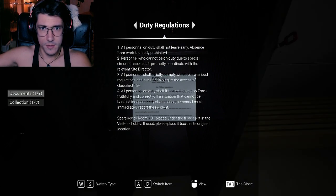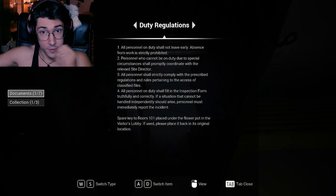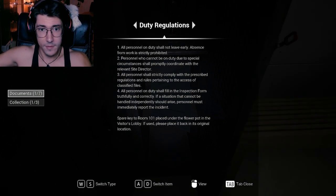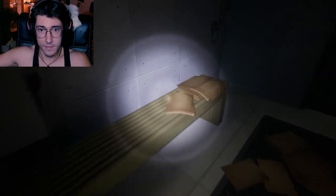All personnel on duty shall leave early. Absence from work is strictly prohibited. Personnel who cannot be on duty due to special circumstances shall promptly coordinate with the relevant site director. All personnel should strictly comply with the prescribed regulations, blah, blah. Okay. Spare key under the flower pot in the visitor's lobby. If used, please face it back. Spare key room 101. Okay. I'll remember that.